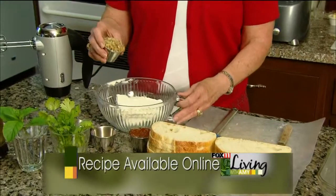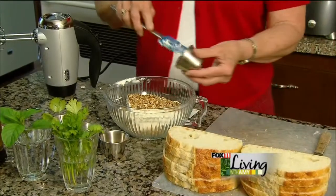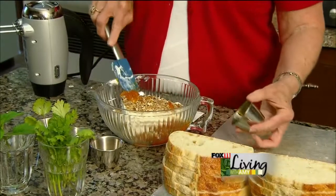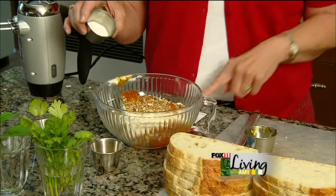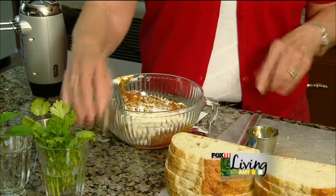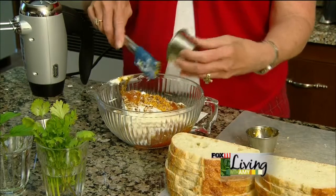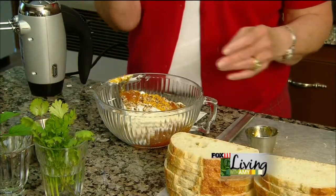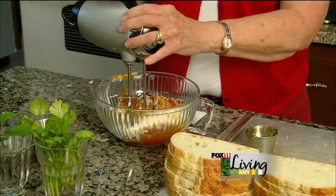We have a 1/4 cup of chopped pecans. We have a 1/4 cup of apricot jam, the no sugar kind. Of course, but then I'm going to add sugar, so it just limits some of it. And then we have a tablespoon here of sugar, not all that much, and we also have a teaspoon of orange zest. Give it a little kick. Then we're going to whip that up, and then we're going to spread it between 2 slices of bread, and then we're going to put it in a baking dish.